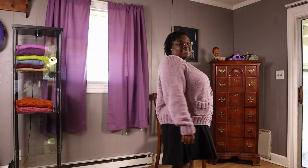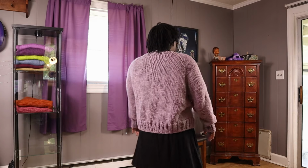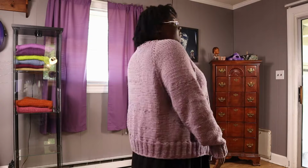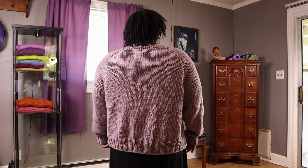Up first, we have the Match Cardigan, designed by Kadri. I knit the size 4, and the yarn that I used was Drops Big Merino. It is an Aran weight yarn, and I used the colorway Lavender. It is a 100% superwash merino wool yarn. Would I use the yarn again? No, I wouldn't.